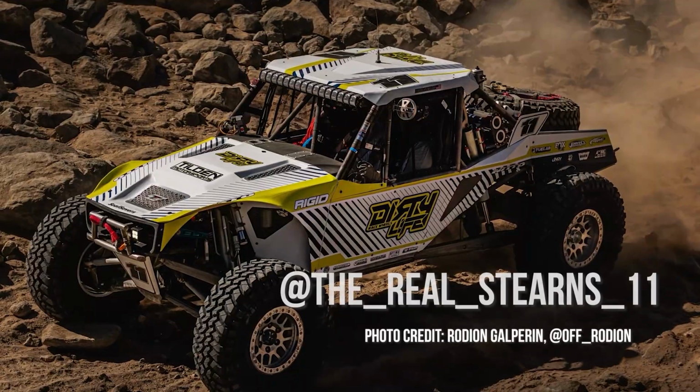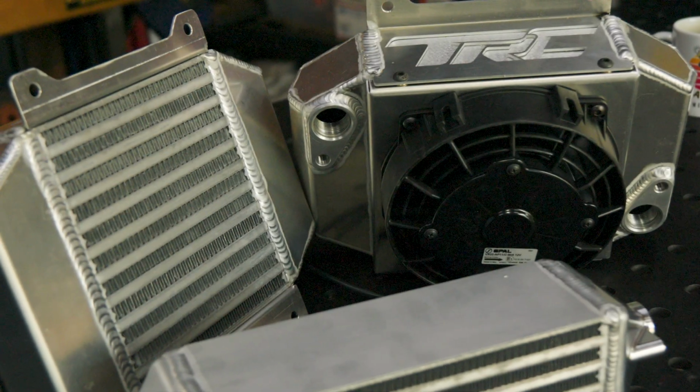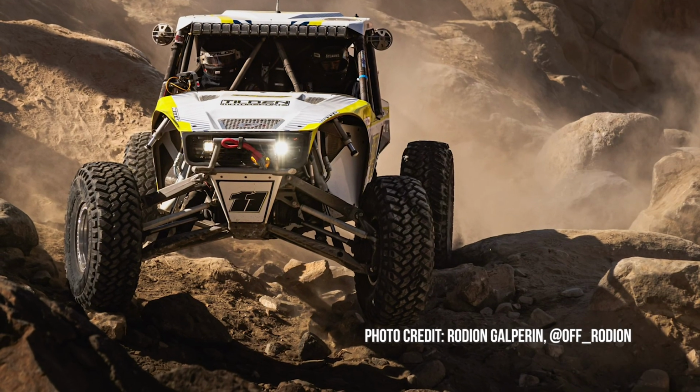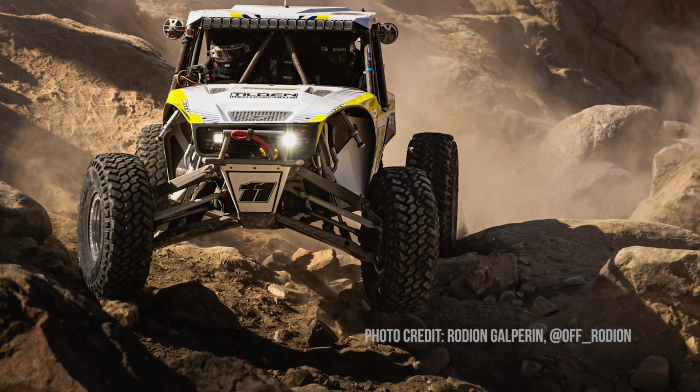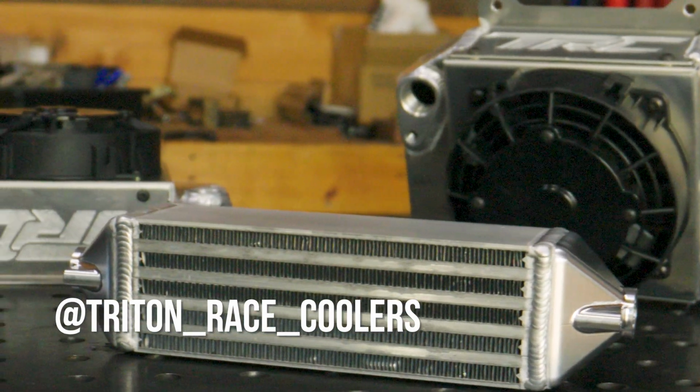Specifically, I talked to Kevin Stearns, who is the number 11 car in the 4400 class, and he runs a whole set of Triton race coolers. You guys might know Triton Race Engineering. They make a bunch of chassis. They made Kevin's chassis. But Igor has started making some oil coolers that you and I can buy. I gather maybe he's been at it for a little bit, putting them in the cars.